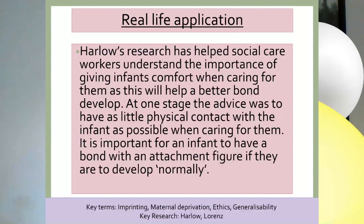At one stage, so in the 1950s, the advice was to have as little contact with the infant as possible when caring for them. So you would just pick them up to feed them, and then you would put them straight back down. If you go on the internet, you can find child rearing practices from the 1950s, and some of them suggest that you push your baby outside in the pram and you leave your baby outside for as long as possible during the day, and you would leave your baby to cry. You wouldn't pick your baby up and you wouldn't comfort your baby. So that was common practice or common advice in the 1950s.